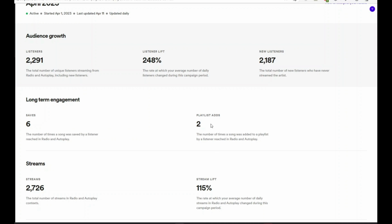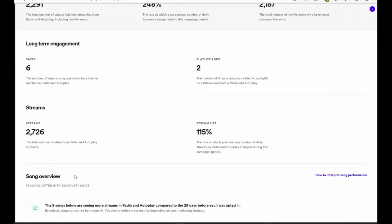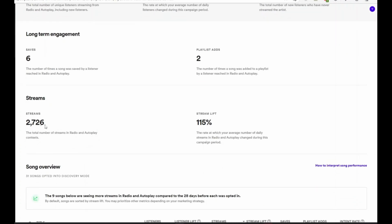It's even more disappointing to see only 2 playlist adds, which is not the best. But this is all free. I'm not paying for this. So I guess in some respects this is a bonus. And then the 2,726 streams, which is going to be worth like 1 penny, probably.